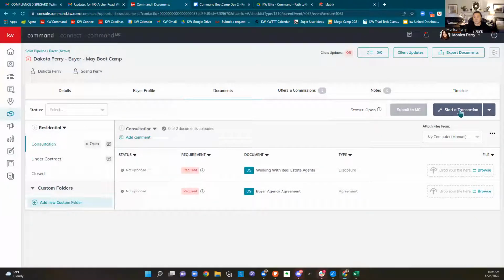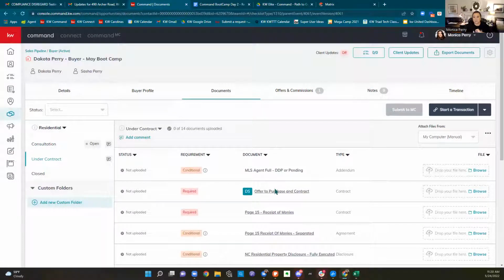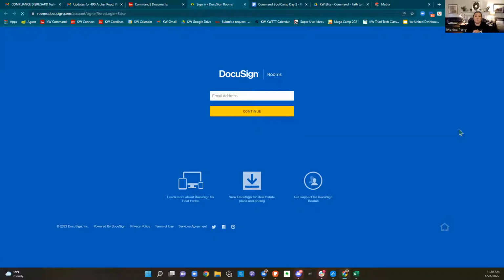So we're going to come into the upper right corner-ish. If you guys have your Zoom picture over top of this, you might not see it, but we're in our consultation folder. We've picked our checklist type, which is residential. So we see our teal DS next to the forms that are required of our transaction, right? And we're going to click the Start a Transaction button. We're going to choose Docusign. If you don't use dotloop, but it's showing up, just disconnect it because a lot of people get confused. If you connect it to the wrong one, you can't undo it. You have to create a new opportunity. So make sure that you're picking the right one or just discarding the other one that you don't use.